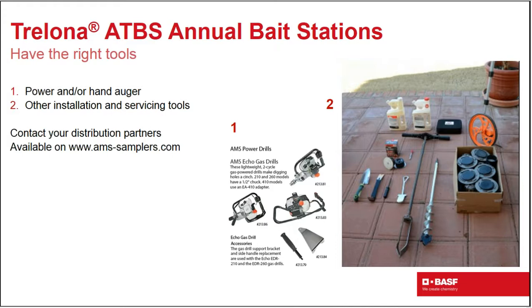Now, all this stuff is available to our distribution partners. Please contact them. They can help you. If you'd like to look at a catalog, this one on the screen is ams-samplers.com. They have a really good section on termite baiting. You can take a look at the tools they have listed there. Next slide, please.